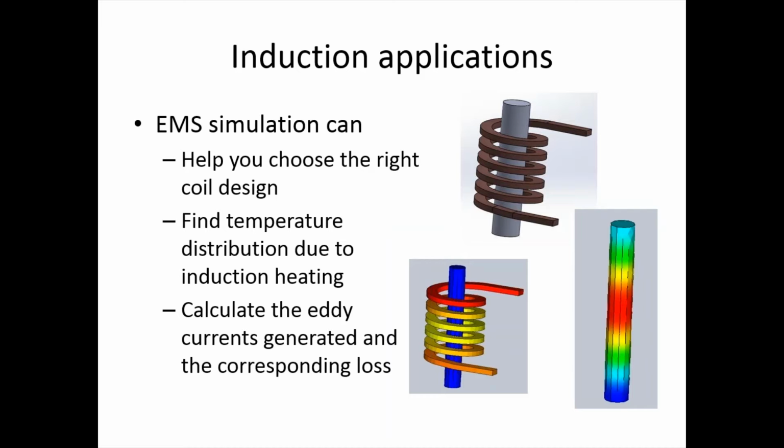Next, we can move on to some induction applications. As far as induction applications are concerned, they're primarily AC magnetic or some kind of transient magnetic, where the excitation varies as a function of time, either sinusoidally or as a step function, a linear function, or any kind of function you can use in EMS to simulate induction applications.